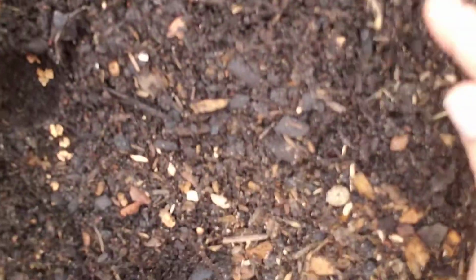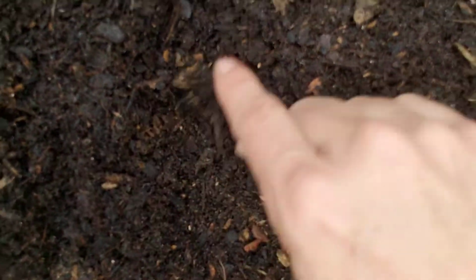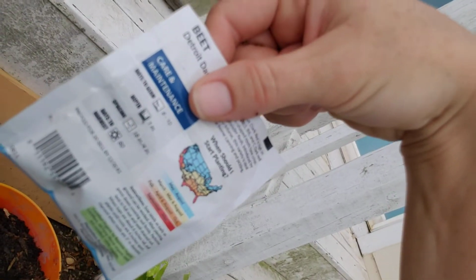All right, so the seeds are in, and you just stick them in there and cover them up. And that's it. Then we'll water them, and you wait. Actually, on the back of this package, 8 to 10 days to germinate. Germinate means it comes up out of the soil. It goes, whoa, I'm alive.